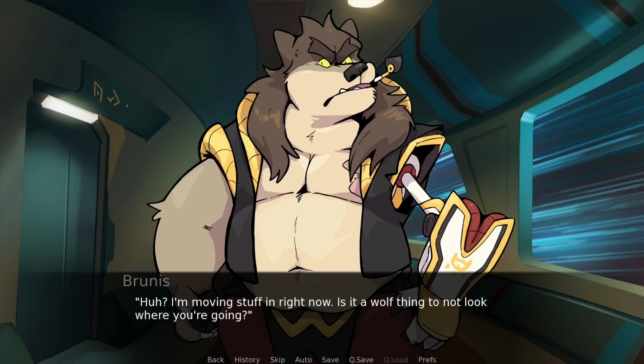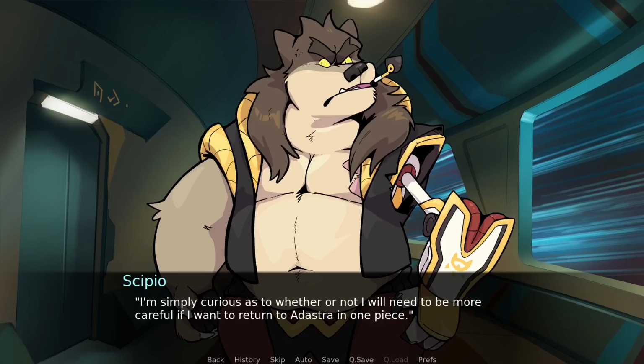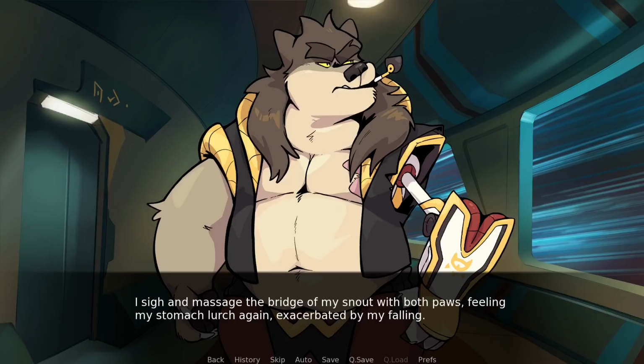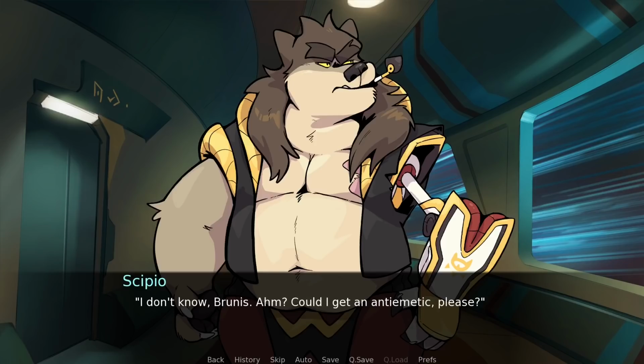"Is it a wolf thing to not look where you're going? I'm simply curious as to whether or not I will need to be more careful if I want to return to Adastra in one piece." "What the hell crawled up your ass, Skip?" I sigh and massage the bridge of my snout with both paws, feeling my stomach lurch again, exacerbated by my falling. "I don't know, Brunis. Could I get an antiemetic, please?" "Certainly, a drone has been dispatched to your location."